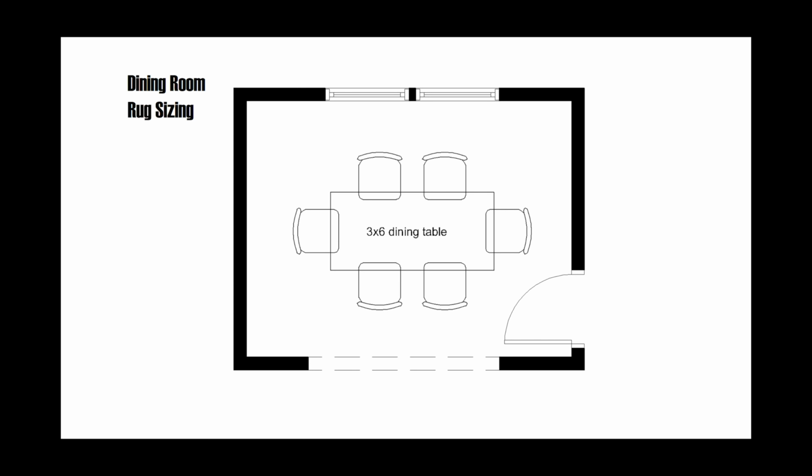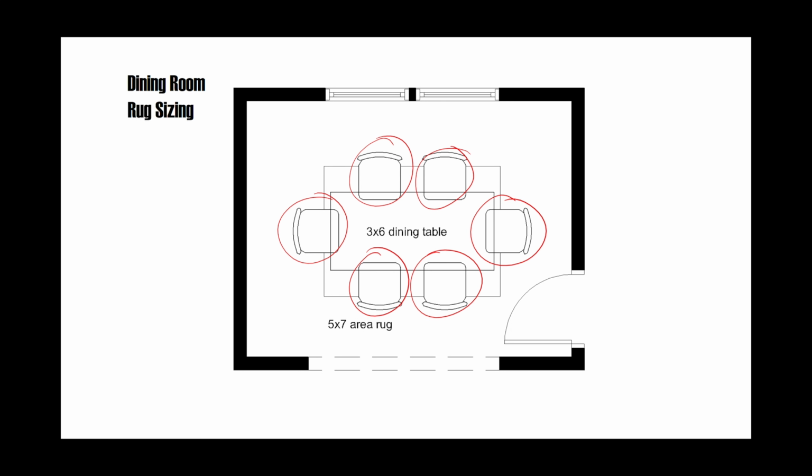Here's a dining room with a 3 foot by 6 foot table in the center of the room. And here we have an area rug that sits under the table comfortably, but you'll notice that the chairs are sitting half on and half off. So I wouldn't recommend it.